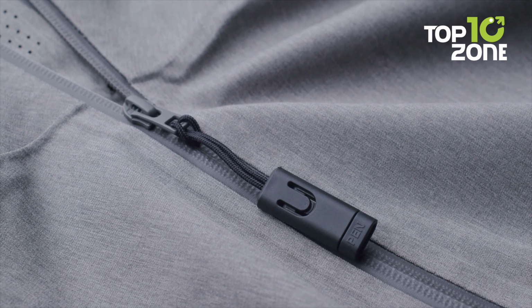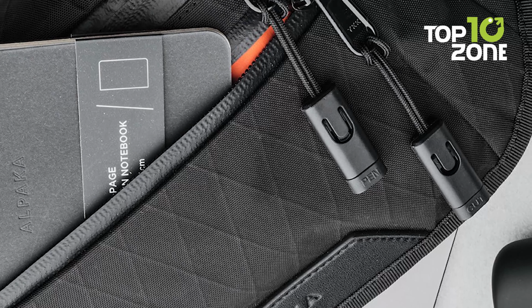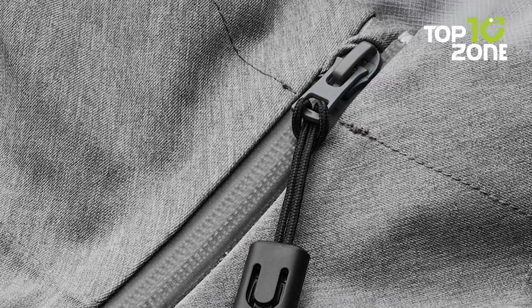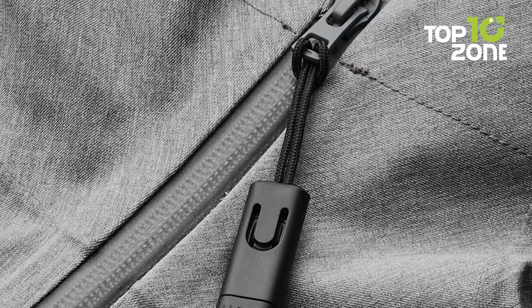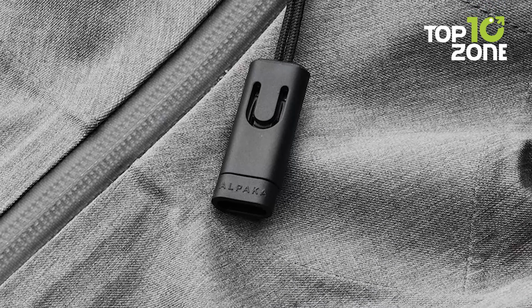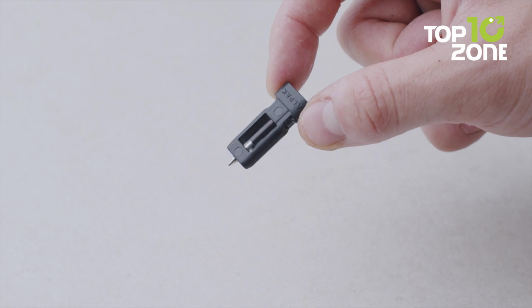This feature allows you to attach it to a zipper, keyring, or any other item that requires a pull tab, providing an additional level of versatility to its functionality. By combining the functions of a pen and a pull tab, the Nano Ink eliminates the need for carrying separate items, streamlining your EDC setup.